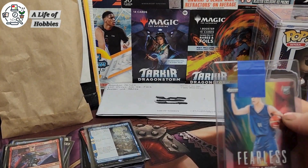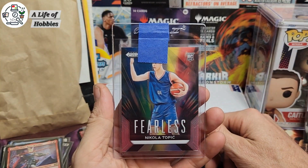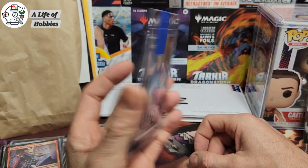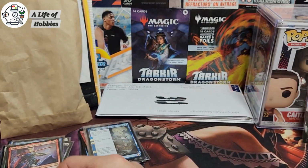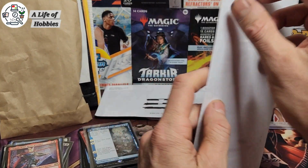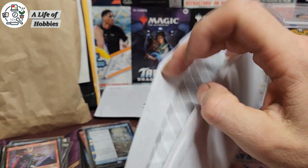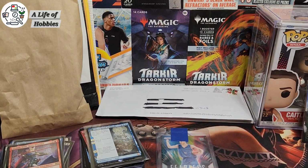Here we go. So here's one of our sports cards. I couldn't believe that I actually forgot that I needed this, and I ordered it months and months later. But Nikola Topic on the Fearless out of Prism Draft Picks. It's the last one of those I needed. I had 2 cards from that set that I needed and forgot to order until months later when I was going back through, looking at it going, wait a minute. Why are there empty spots here? I started digging through my card storage and whatnot. And lo and behold, I could not find it in any of them. So I was like, oh, I guess I need to order that. So there's one sports card, right?